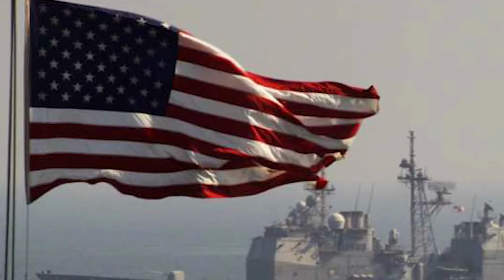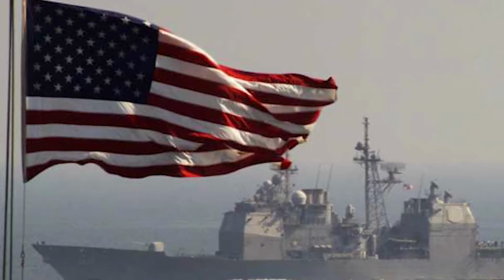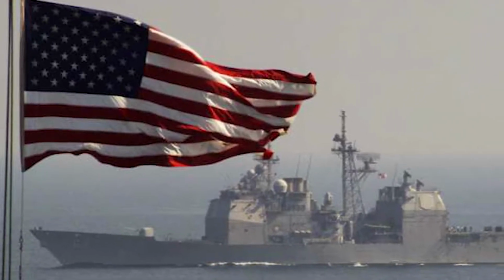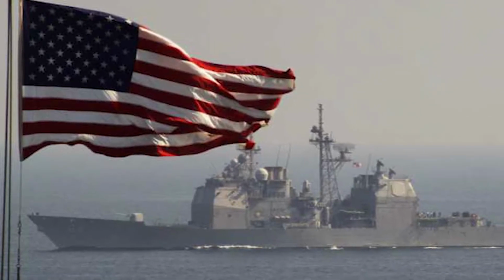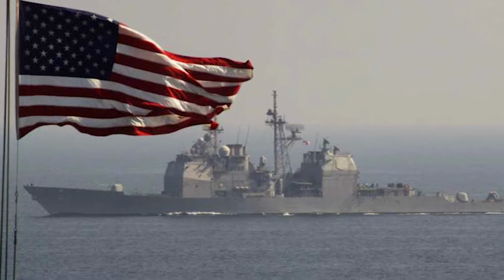In November 1994, USS Gettysburg took part in its first action when it was dispatched to assist a cruise ship on fire in the Indian Ocean. While the cruise ship eventually sank, Gettysburg and another ship rescued the passengers.